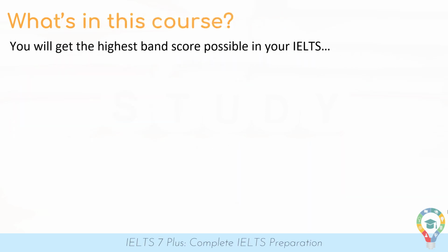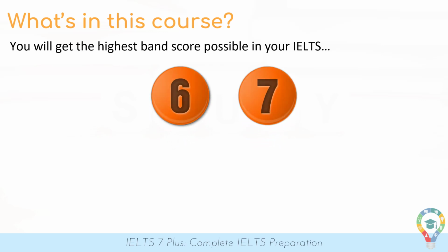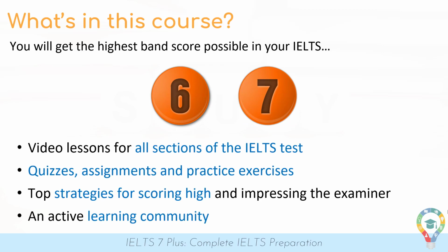Well, you're going to be able to get your highest band score possible, whether that's a band score of 6, 7 or even higher. You'll get video lessons for all sections of the IELTS test. That's writing task 1 and 2, speaking, listening and reading. You'll get quizzes, assignments and practice exercises that will give you the skills to do really well in the IELTS test. I'm going to show you some top strategies for scoring really high and impressing the IELTS examiner.